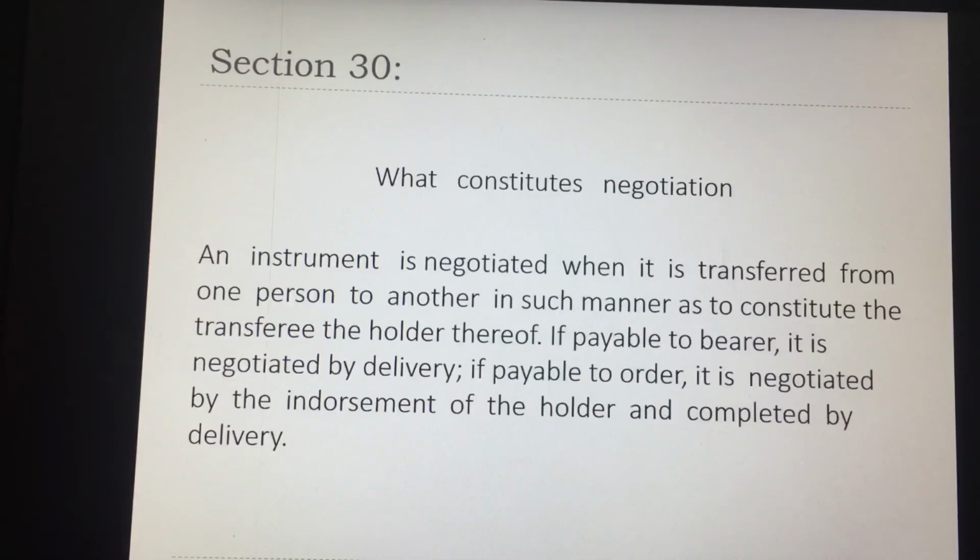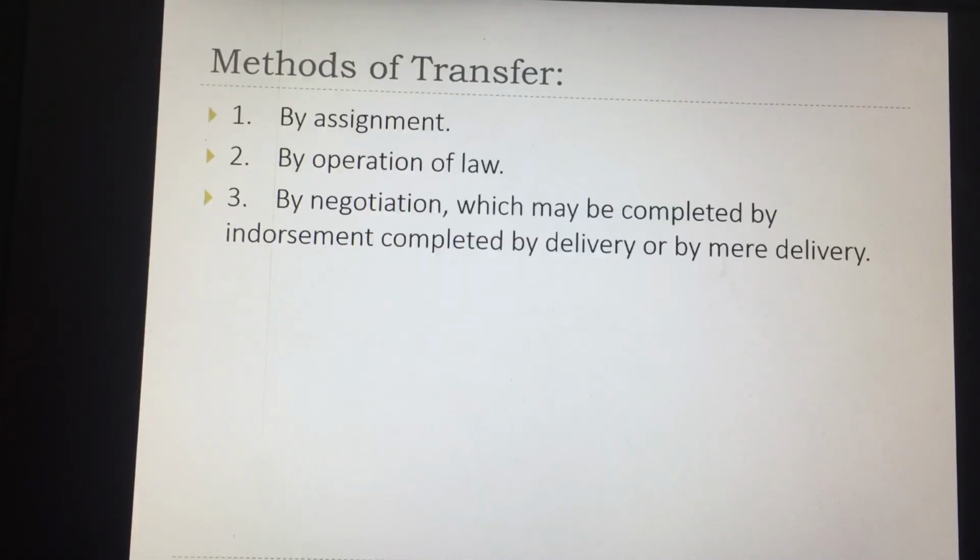Third is negotiation. I've already read the definition of negotiation earlier, but let's just have a quick run through about this. An instrument is negotiated when it is transferred from one person to another in such manner as to constitute the transferee the holder thereof. What are the methods of transfer? Assignment, operation of law, and negotiation, which may be completed by endorsement.